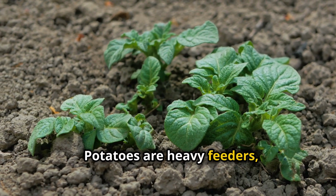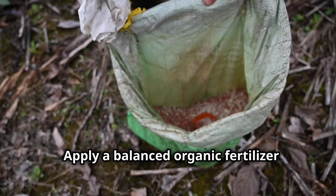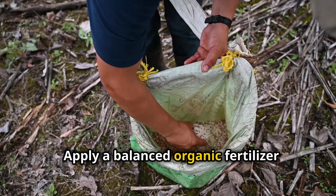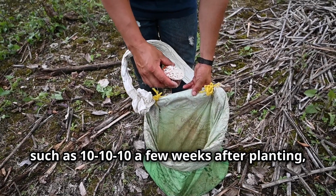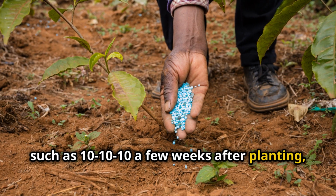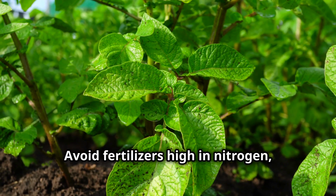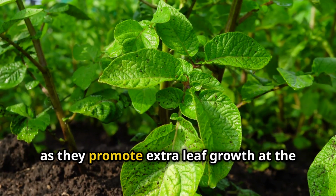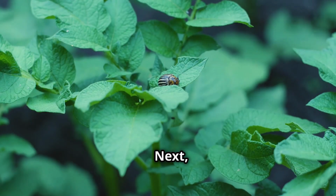Potatoes are heavy feeders, so providing additional nutrients is essential for a good harvest. Apply a balanced organic fertilizer, such as 10-10-10, a few weeks after planting, following the package instructions. Avoid fertilizers high in nitrogen, as they promote extra leaf growth at the expense of tuber development.